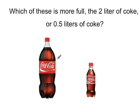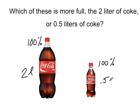We'll start by looking at these two bottles of Coca-Cola. If I were to ask you which of these is more full, the answer you gave me would depend on how you thought about it. If I answer the question based on what percent full they were, well, we would say they're both 100% full. They're brand new bottles of Coca-Cola. But if you were to answer the question based off of which one contains more liquid, well, clearly the 2-liter bottle contains more liquid than the half-liter bottle.